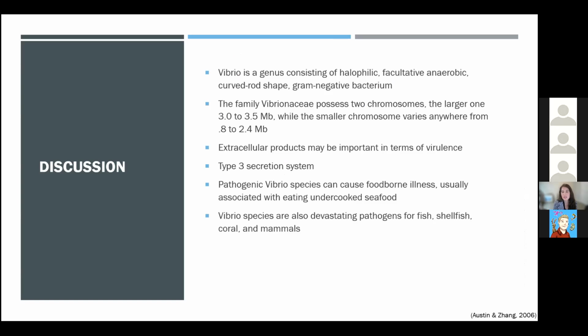So for the discussion, Vibrio is a genus consisting of halophilic, facultative anaerobic, curved rod-shaped, gram-negative bacteria. The family Vibrionaceae possesses 2 chromosomes, the one that is larger at about 3 to 3.5 million, and the smaller one about 0.8 to 2.4. Extracellular products may be important in terms of virulence, and it also has a type 3 secretion system, which enables the pathogens to inject their virulence factors directly into the cytoplasm of the host cell, which is pretty interesting. Pathogenic Vibrio species can cause foodborne illness, usually associated with eating undercooked seafood, so that's where many people have heard of it from.